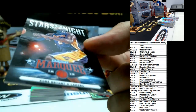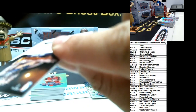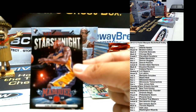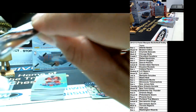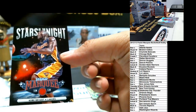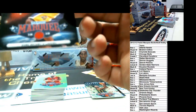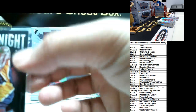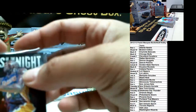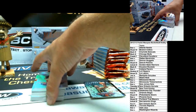And this I've never seen in here. I have no clue. I will have to look that up. No number. But it's card number two of the box. But that is a cool card. I don't know if it's worth much, but it is Kobe.